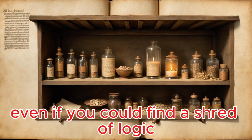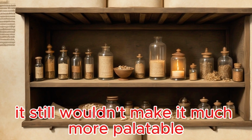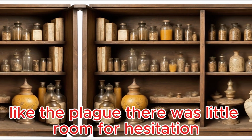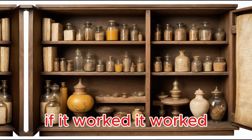Even if you could find a shred of logic behind using such oddities, it still wouldn't make it much more palatable. But for the people seeking relief from deadly illnesses like the plague, there was little room for hesitation. If it worked, it worked.